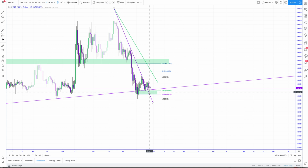Now that we've fulfilled the 30 cents region and we're seeing these daily candles tapping these levels, the price action could not really be much clearer.